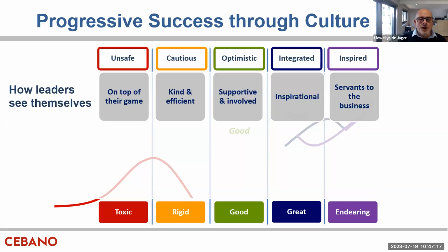So what I find fascinating, and you can look at this model in many different ways, this just says in these different cultures, how do leaders see themselves? So in the toxic space, often leaders think they're on top of their game. You know, they really know where they're going. They don't really need anybody to tell them much, and they drive hard. But actually, that often leads to a toxic type environment.